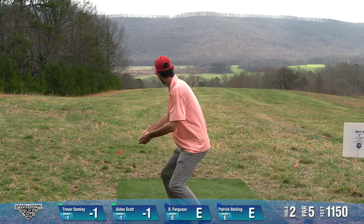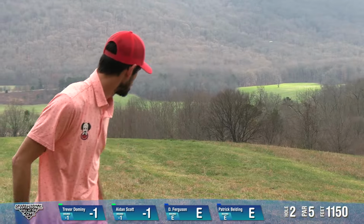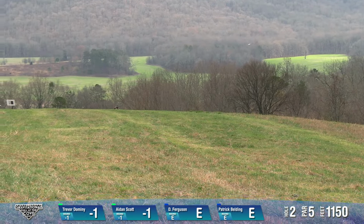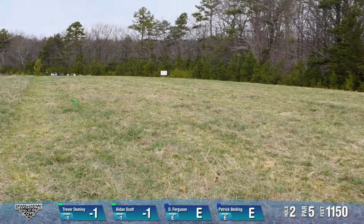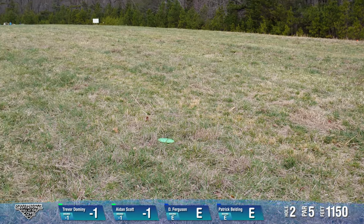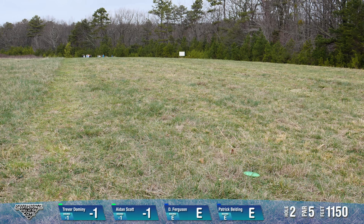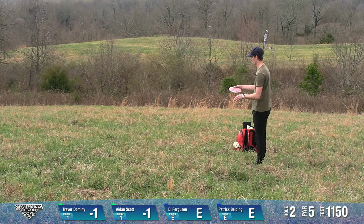I can't tell if the wind is getting to him or what. I don't hear anything. That looks really good. That should be in the center of the fairway. Yeah, there you go. I think if you get a little more on that left side, it gets a little skippy. Looks like there's one lawnmower cut down the center there. It's real close.